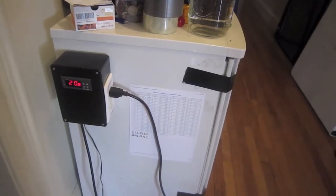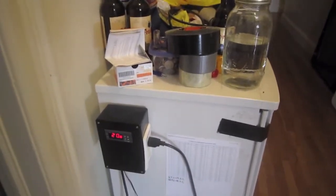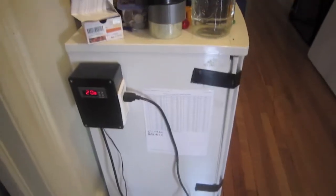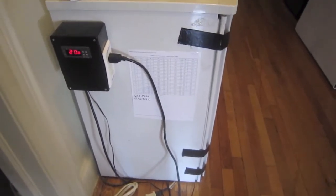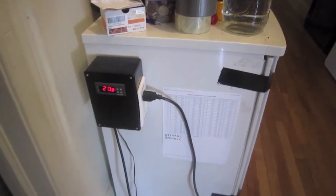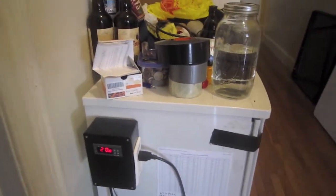Alright guys, so I'm not going to be taking a gravity sample of my barley wine just yet, and I'll tell you about it a little more in a second when I open my fridge, my fermentation chamber. But what I've been doing the past 2 days, because the Krausen didn't drop like I thought it would after 2 weeks, is to slowly ramp up the temperature to about 70 degrees or 71 degrees Fahrenheit.